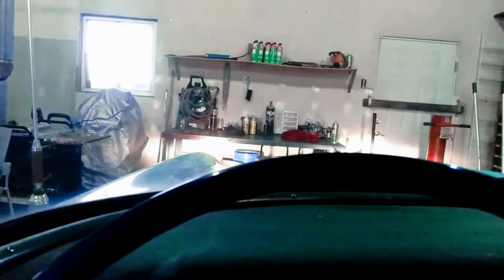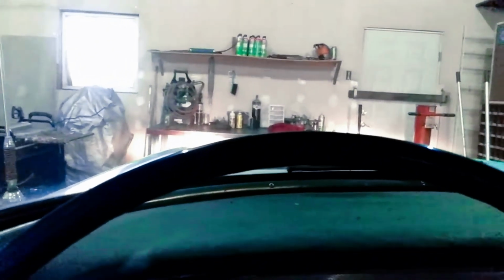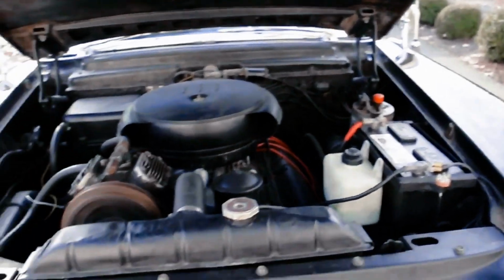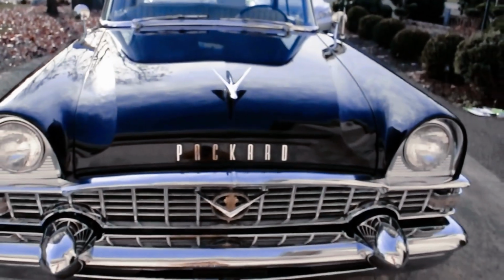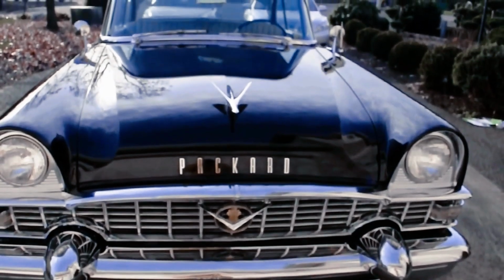The 1955 Packard Caribbean represents a fascinating chapter in automotive history, highlighting the ambitions and struggles of a once revered brand. Although it was a luxurious and powerful vehicle, its exorbitant price and Packard's declining reputation ultimately led to its downfall.